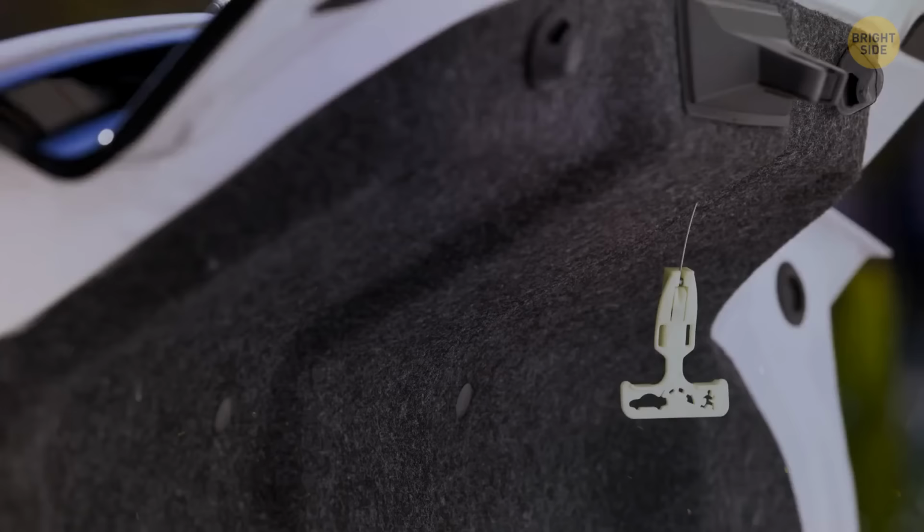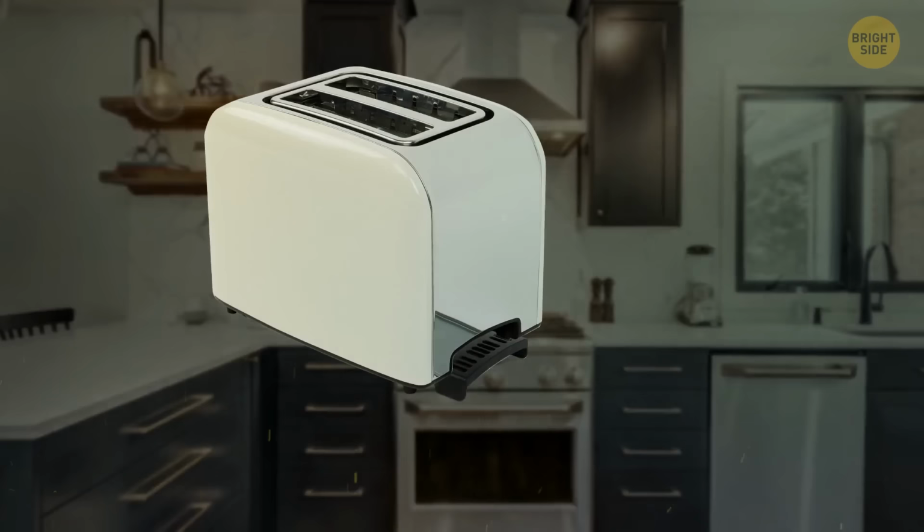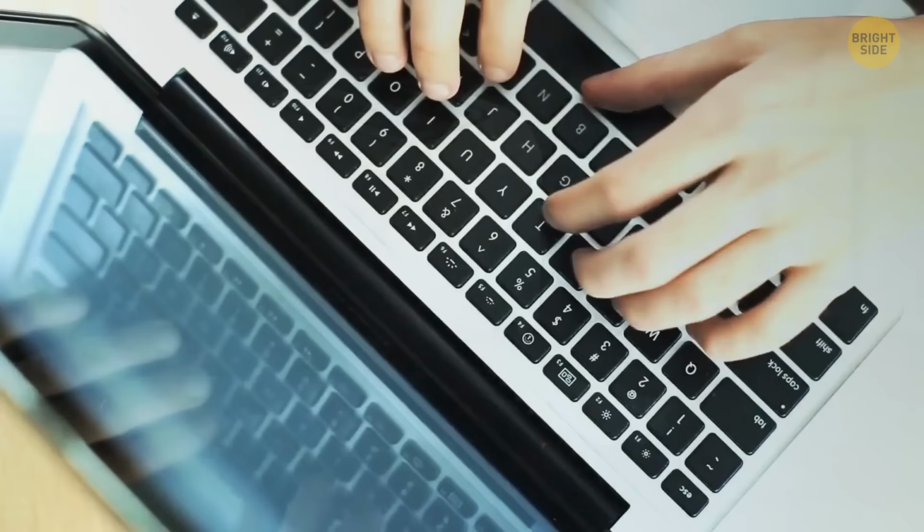Trunks have an emergency latch if you ever accidentally lock yourself in, like I do. Don't ask me why. If you fumble around to locate it, all you have to do is pull on it and the trunk should open. Toasters have a secret slide in the bottom that can be removed so you can clean out all those annoying breadcrumbs.